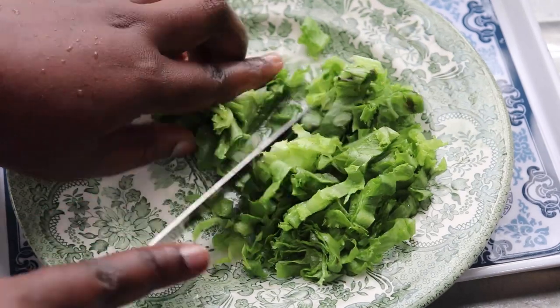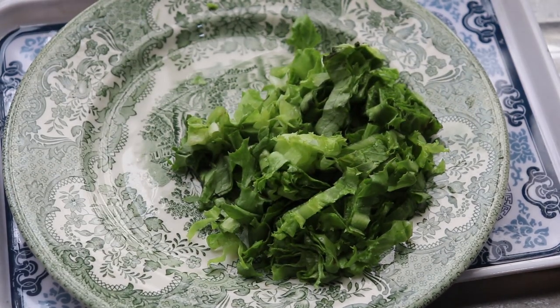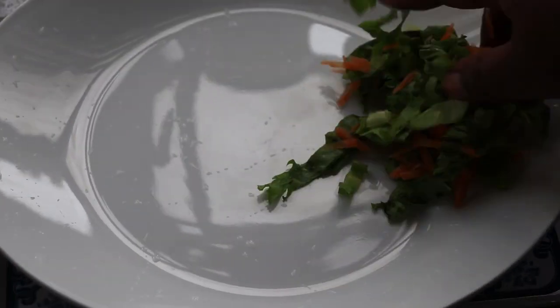So this is the vegetable I'm having with my fish, just lettuce and some carrots. That was it. So I grilled the fish in the oven and then added it to my salad, and that was what I had for my dinner on this day.